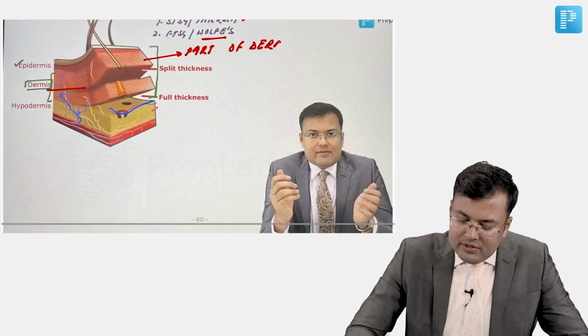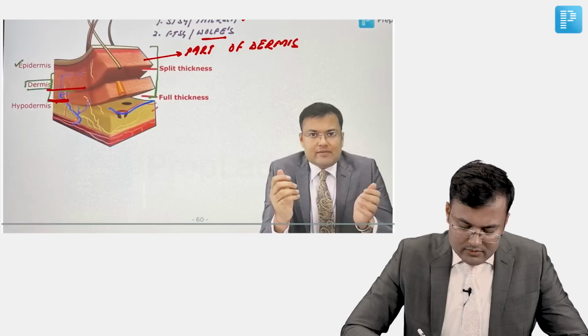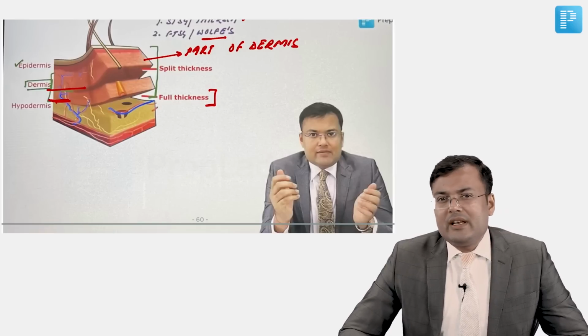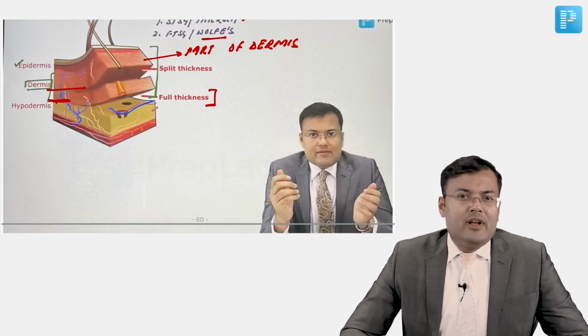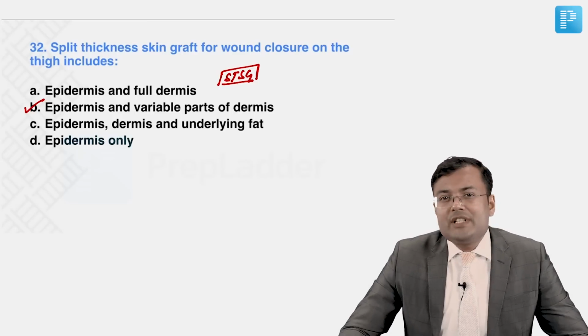And if we are going for full thickness skin graft, in that we take epidermis plus full thickness of dermis. Okay, so full thickness skin graft is known as Wolfe's. Split thickness skin graft is known as Thiersch. So the correct answer for this question is B.